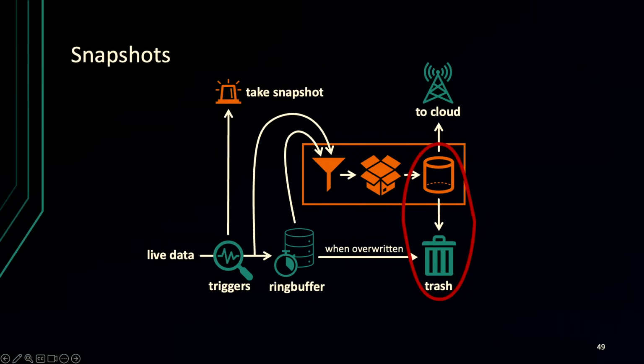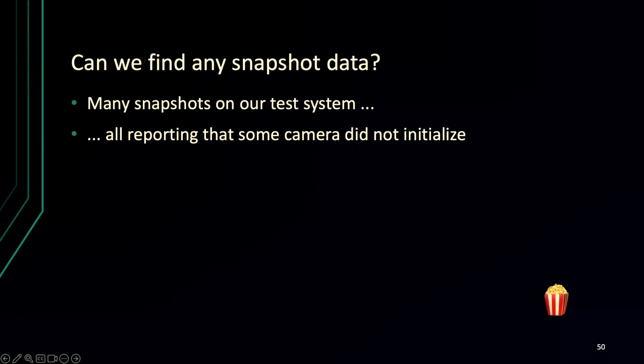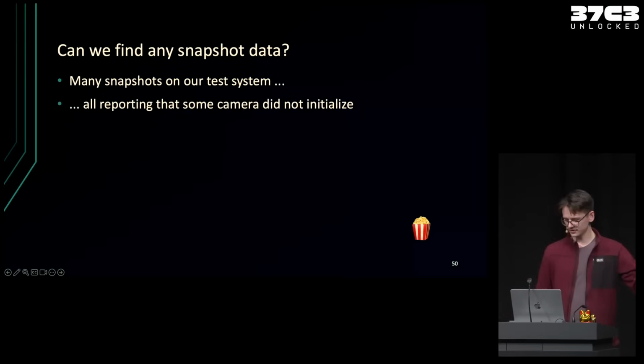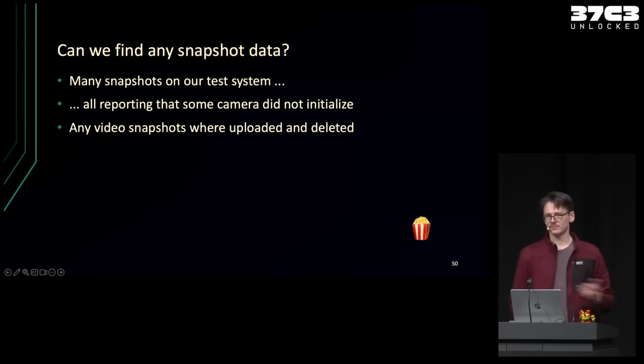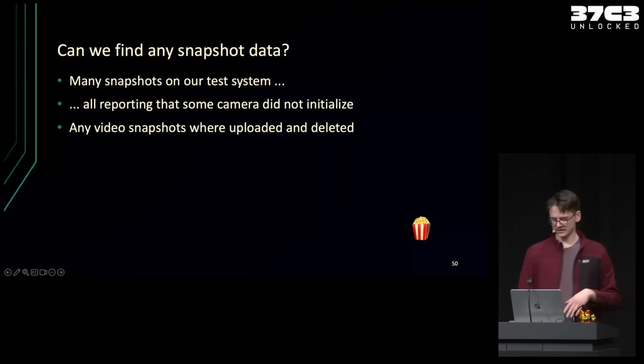Okay, lastly, we need to look at... thank you. So now that we looked at the cloud connection, only the temporary storage and snapshot deletion remains. First, we did find many snapshots on our Autopilot file system, but it turns out nothing interesting, because during our testing, we've booted the Autopilot often, and every time we boot, the Autopilot reports many error messages in the form of snapshots. So our file system is full of snapshots of error messages, but no interesting video data, because there were some snapshots taken earlier in its life, but all of these were long uploaded and deleted.